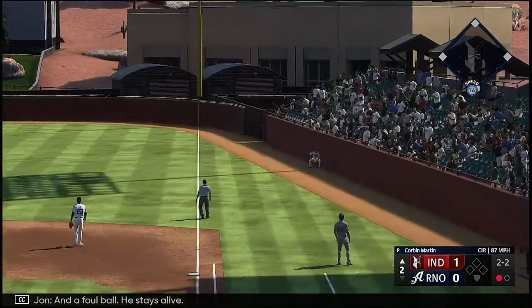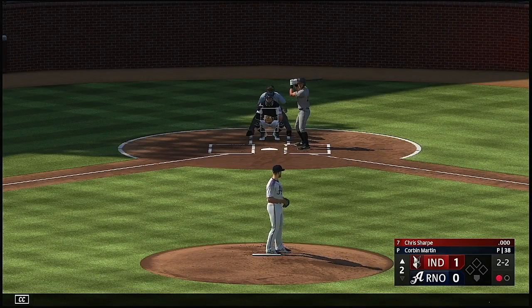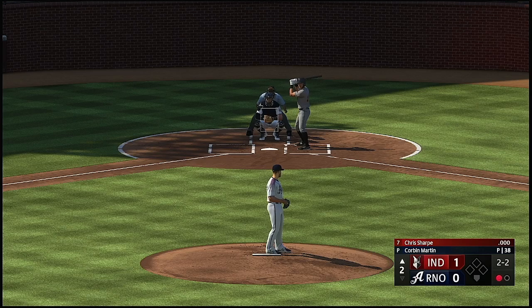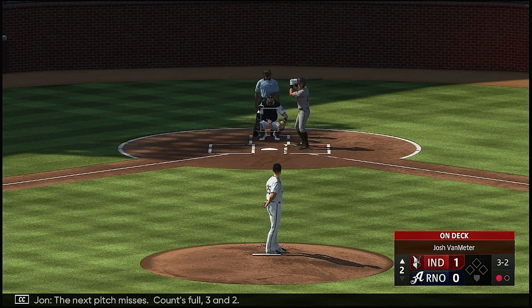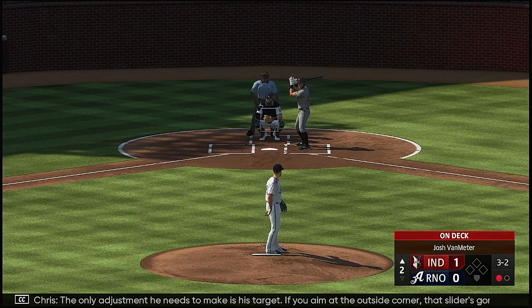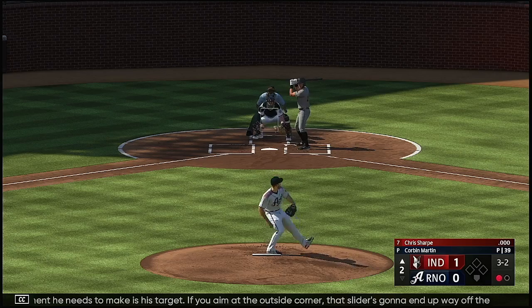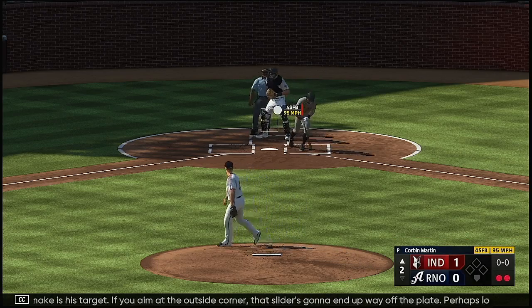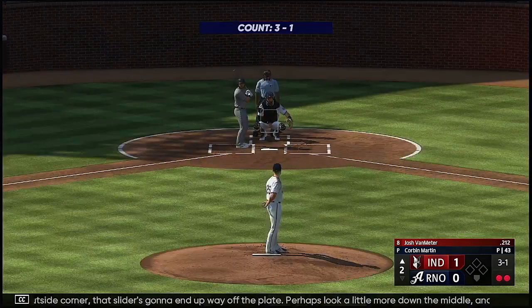And a foul ball, he stays alive. The next pitch misses. Count's full, 3-2. The only adjustment he needs to make is his target. If you aim at the outside corner, that slider's going to end up way off the plate. Perhaps look a little more down the middle, and you get it right where you want it.